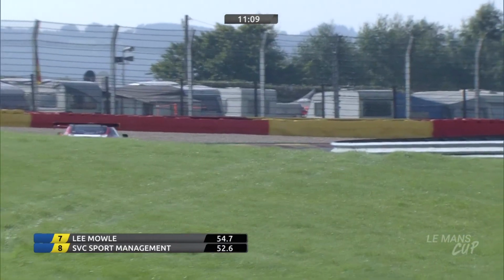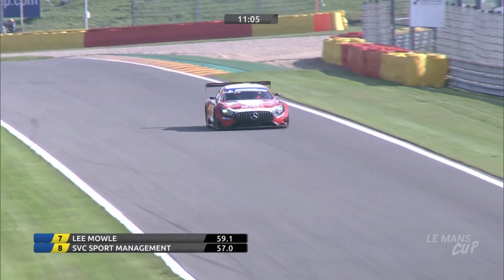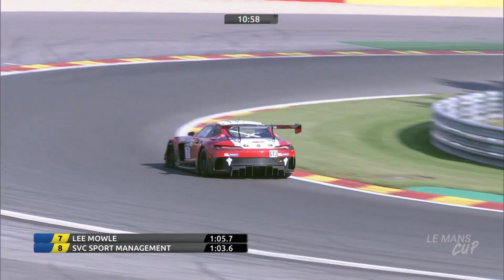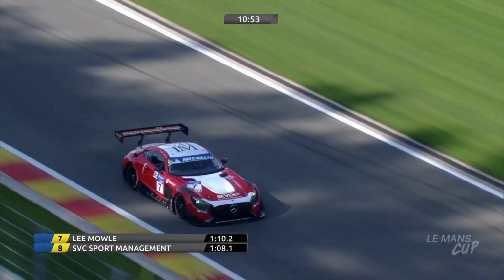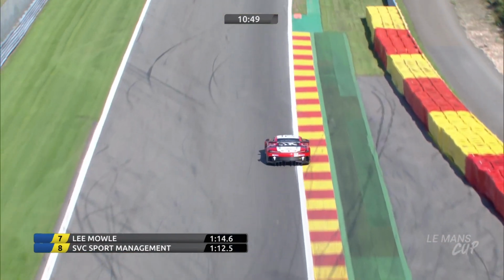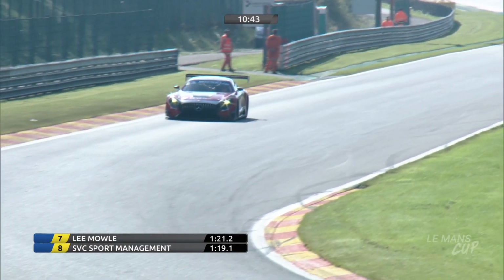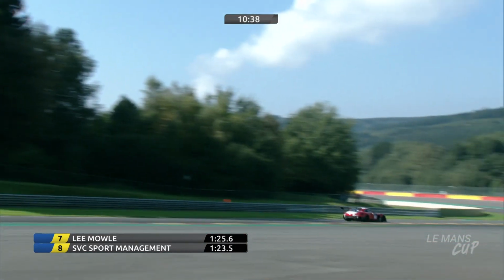Just 11 minutes to go here, and we're going to start to see some quick lap times pretty soon now. First car around is going to be Lee Mole. The number 7 Mercedes AMG, very happy indeed with this new car this season. Time's obviously going to tick away rather quickly here. I'm remembering back to the World Endurance Championship when they were here in May, and you get a slightly longer qualifying session in those 25 minutes. Yes, yep. As opposed to the 20 minutes.